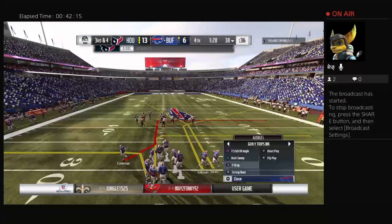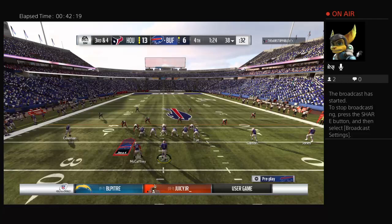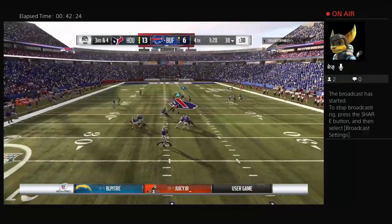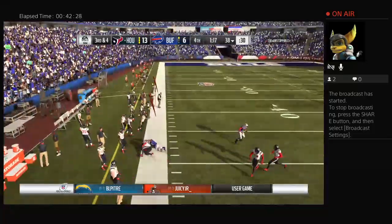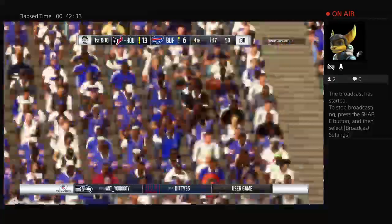Here we go, folks. Gun. Back to throw. And, a crusher there as it's intercepted. Picked off here by Aaron Colvin.